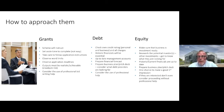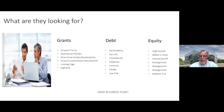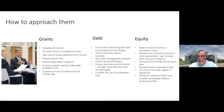But again, keep in mind what I mentioned earlier about what the debt providers are looking for. So the pitch deck you prepare for them should be quite specific. And just flicking back to that previous slide, it should all be about serviceability and security, the predictability, being boring, reliable, certain, steady, and low risk, because that's what lenders are looking for.